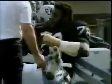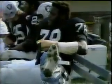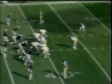Number 78 is Art Shell. You can take a look. He has had a knee problem, but this time it's the ankle, a twisted ankle, and we do have a report that there's a good possibility that Art Shell could come back in the ballgame. First down, San Diego, now trailing 7-0.